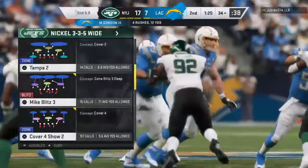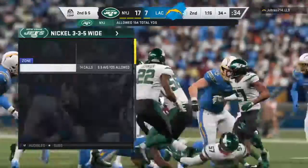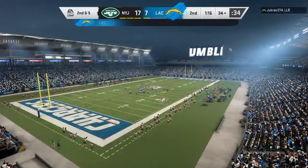Adams coming up from his safety spot to make the play. And there's a run Texas would be happy with. Good, solid yardage. They'll take that anytime you hand the ball to him.